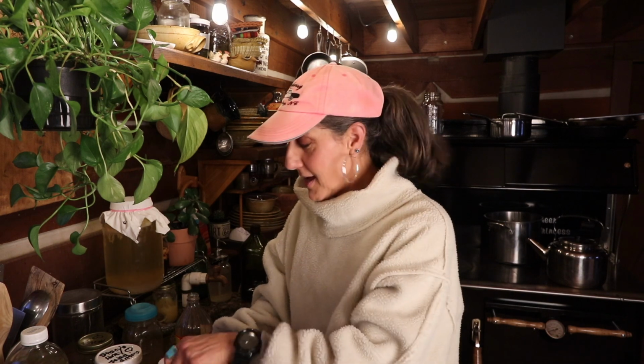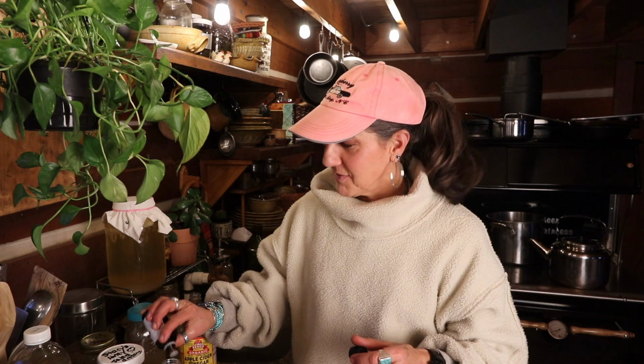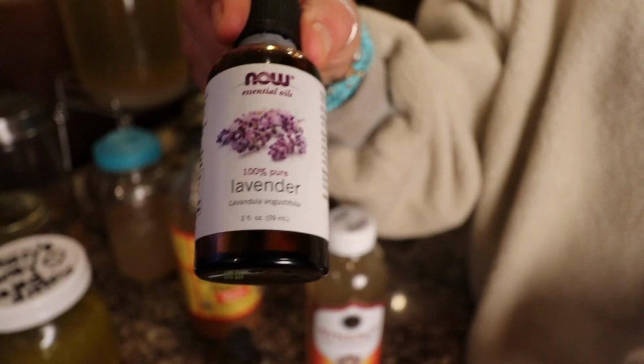Now on another day, maybe I want lavender because I want the smell. It's very soothing. Maybe I'm taking a shower before bed. I'm gonna put that in there. I'll put a few drops of that in there too. Today we're gonna get a triple dose of essential oils. And the lavender is also good to promote hair growth.